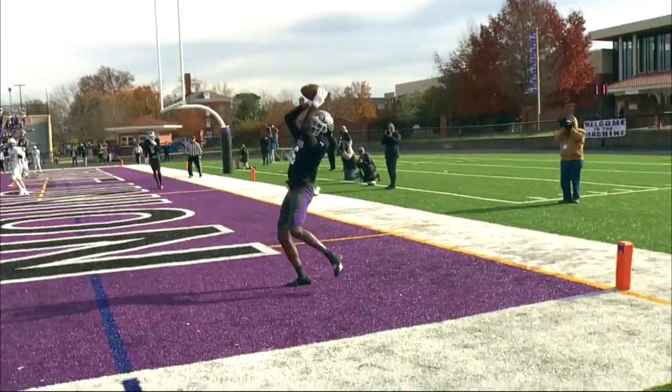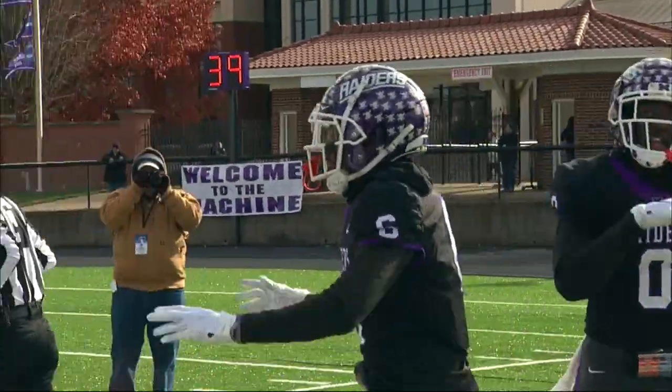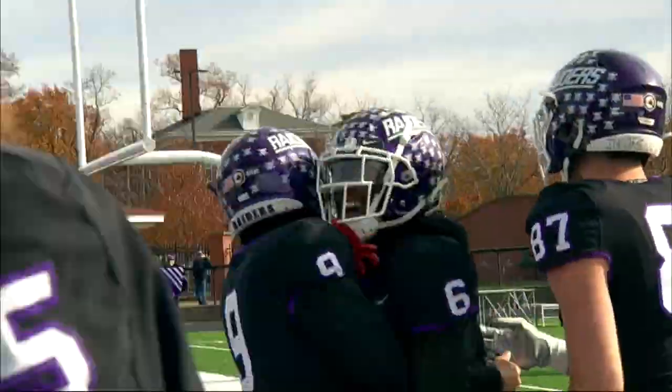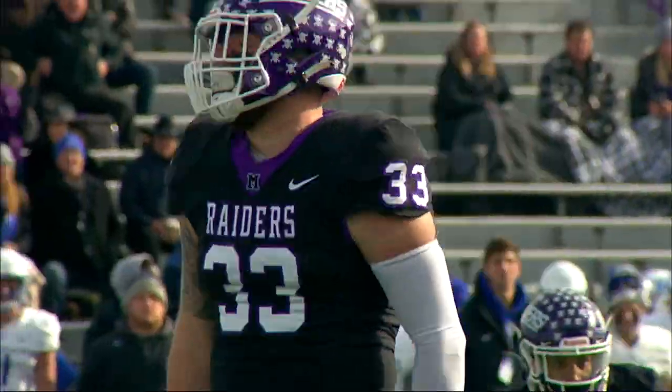Plunk with the pump fake. He's got a man wide open. It's Ruby for the touchdown. So I think that little pump was enough, and Ruby got behind the defender. A little double move, the defensive back bit on the arm pump. And Murren's going to keep it himself, and a good job of holding his ground and making the tackle.